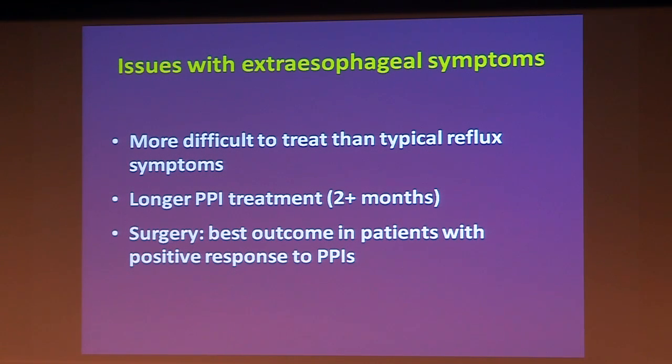Dr. J. Lee will be talking about surgery later, but some patients may be considered for surgery if they have these extraesophageal symptoms. But we see that the people who have the best outcomes are those who have really given the proton pump inhibitor a long enough try and have actually found a response to the PPI, as opposed to those who don't respond.